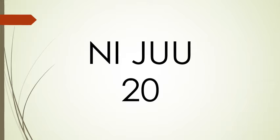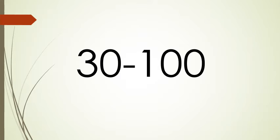Niju. And notice that our word for 20 is just our word for 2, ni, followed by our word for 10, ju, because it's literally 2 sets of 10. And now we're going to take a look at the numbers 30 through 100. Now, numbers 30 through 90 follow the same pattern as 20 did.